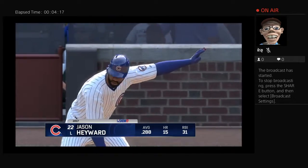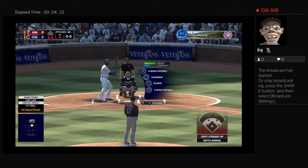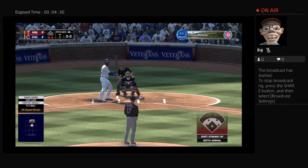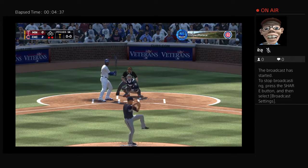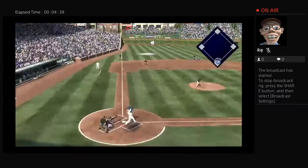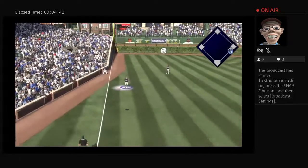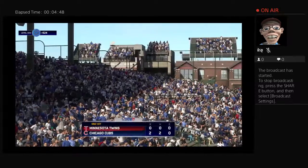Standing in, Jason Heyward. His average for the year sits in the .280s entering play. Into the windup and the pitch. And this is lifted high in the air down the line behind third. Polanco is there, and the side is retired.